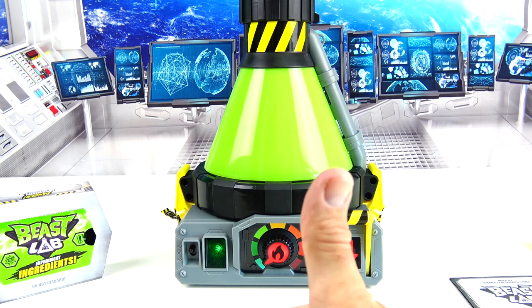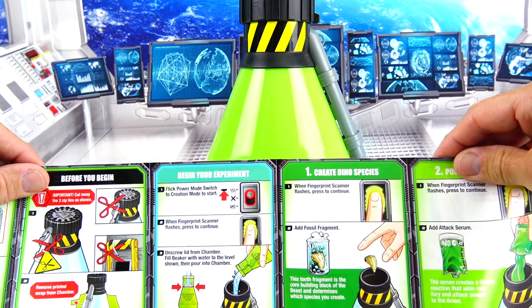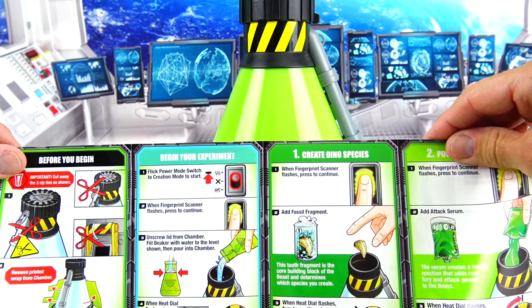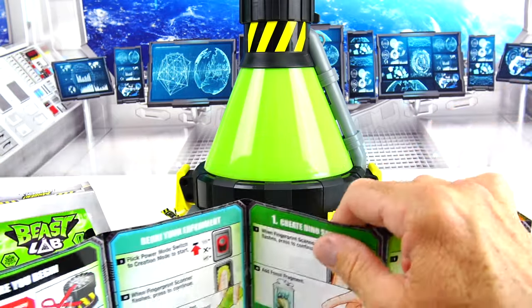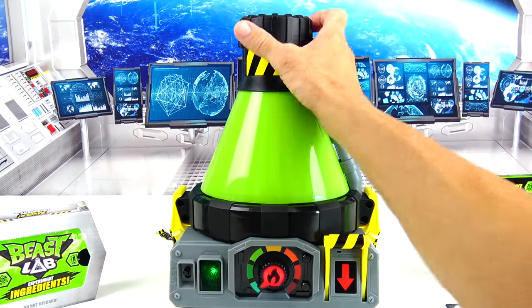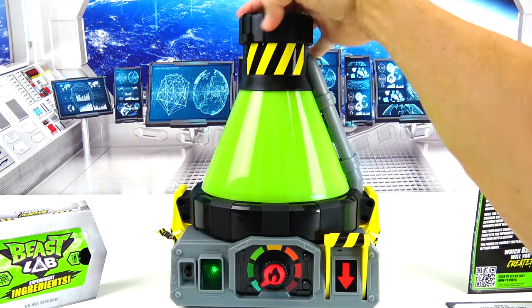I think it's finished. All right, so now after we have our fingerprint scanned, unscrew the lid from chamber. Fill beaker with water to the level shown, then pour into the chamber. All right, so first, let's unscrew the top lid. All right, here we go, unscrewing the lid.